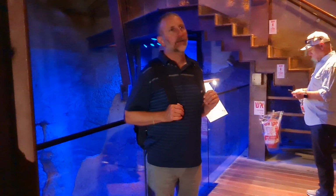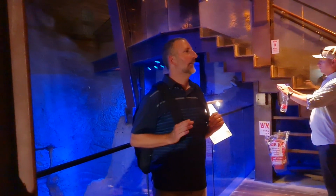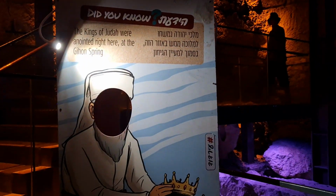Where King David's men would have been able to enter into the Jebusite city in order to capture it. Once you capture the water supply, it's over for the city. They captured the water supply, and it's over. Okay?